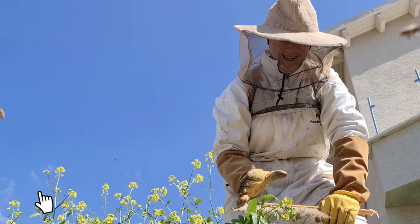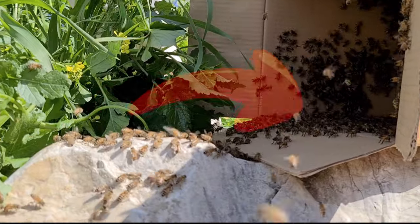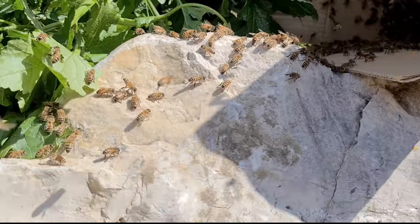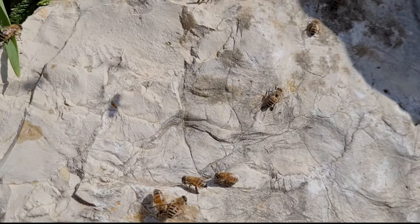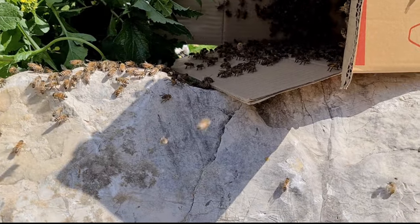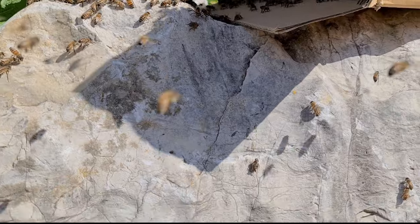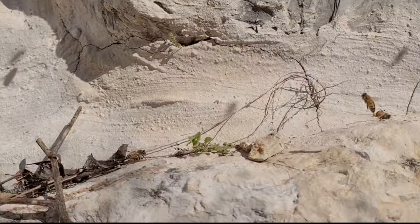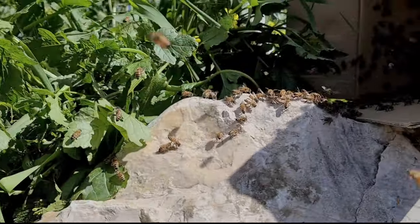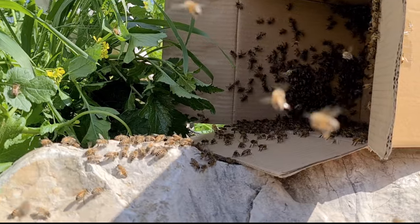So as you can see, we've got the queen in the box, and you can see they're all starting to flow into the box. They're walking up the cliff, and they are going into the cardboard box where the queen is, which is a great sign. And they're cleaning up. There was a whole bunch right in front of me here, and they've since gone up the cliffside, and they're marching into the box. So this is a great sign.